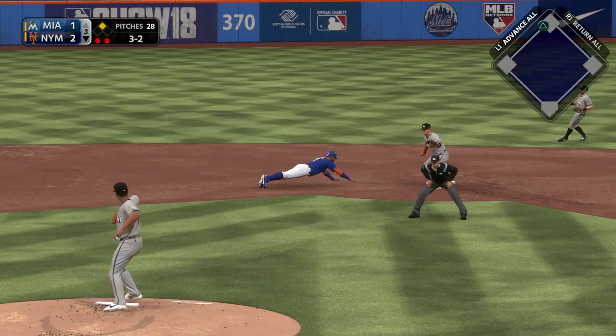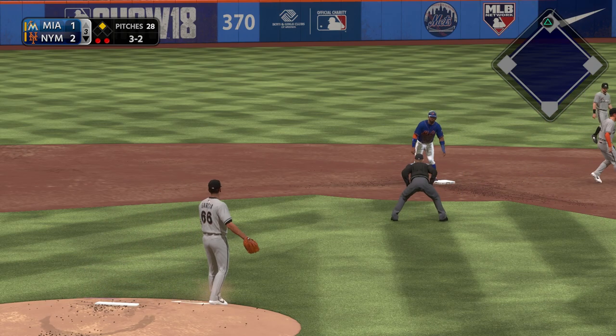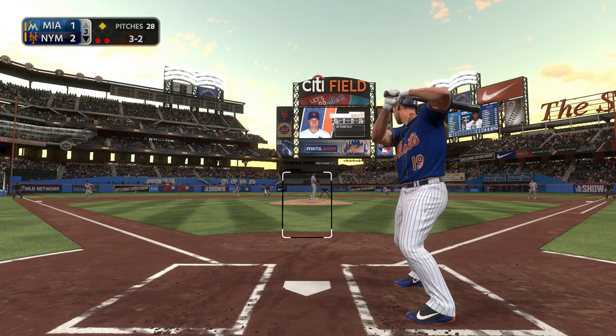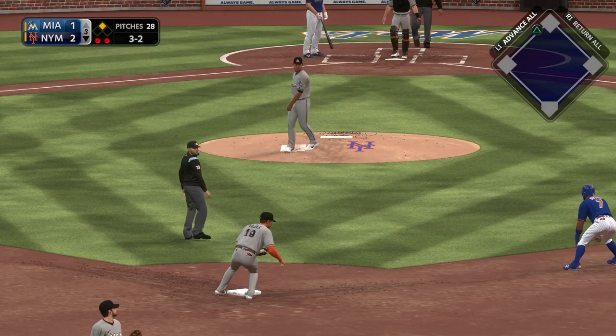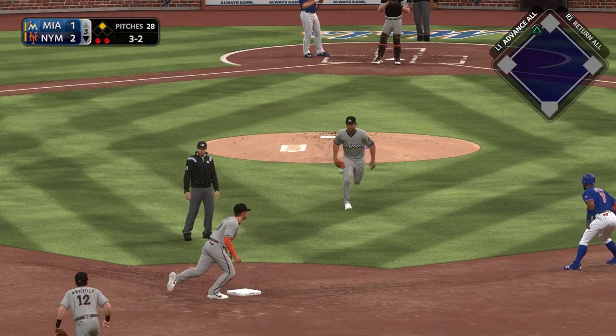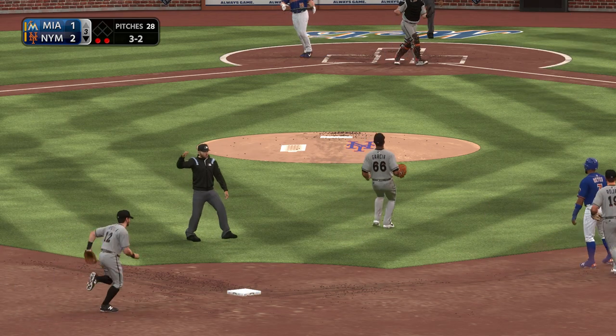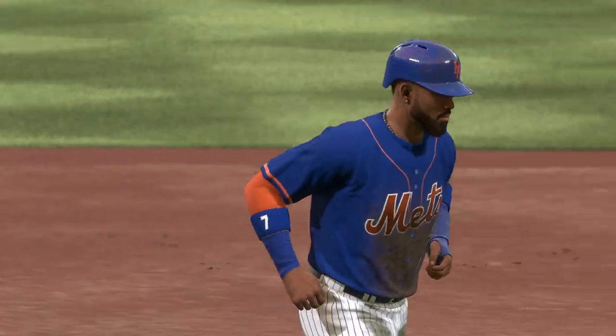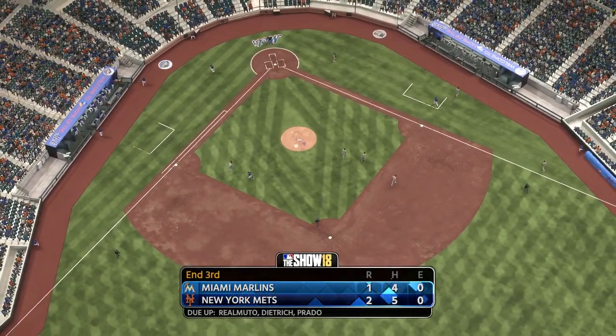No, go back, go back, go back. Pickoff move to second, and he'll get back in safely. Now a spin and another throw back to second. And he knew. Is there a reason why you're just standing there? They tag him out between second and third, and the inning is over. Nothing doing for the Metropolitans.